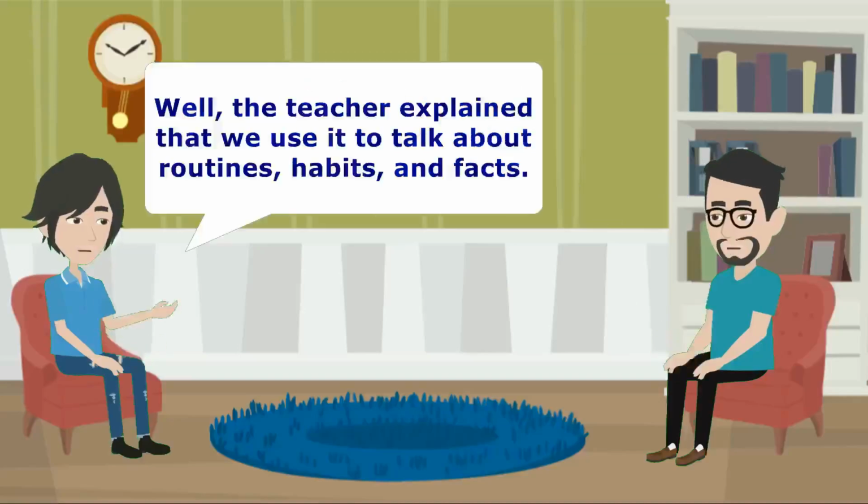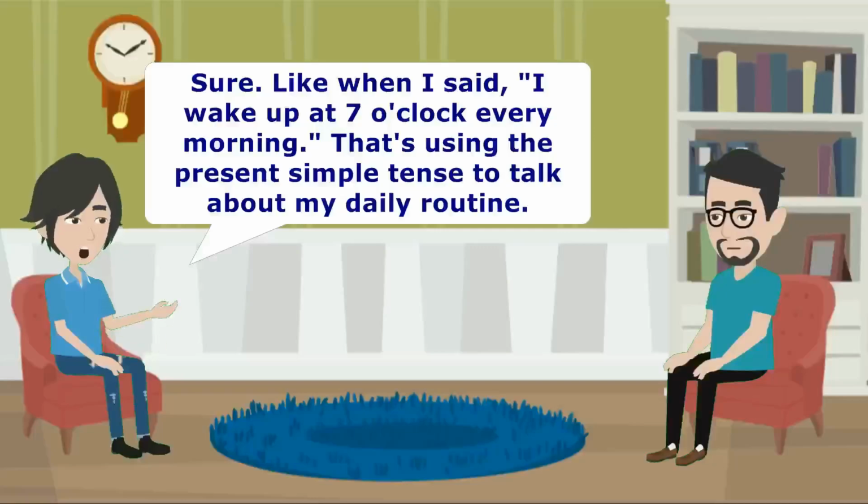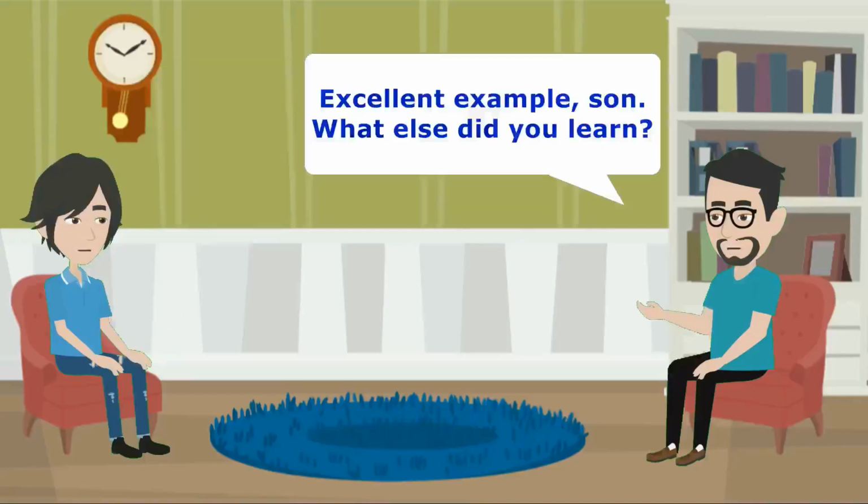Well, the teacher explained that we use it to talk about routines, habits, and facts. That's right. Can you give me an example? Sure. Like when I said, I wake up at 7 o'clock every morning. That's using the present simple tense to talk about my daily routine. Excellent example, son. What else did you learn?